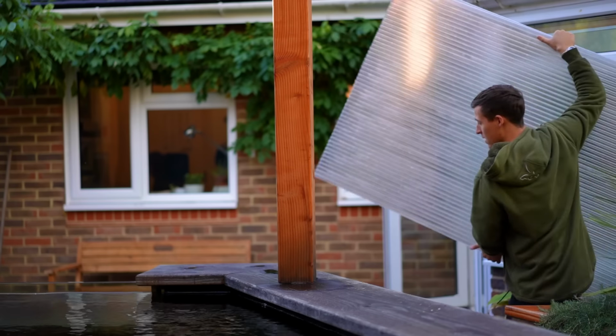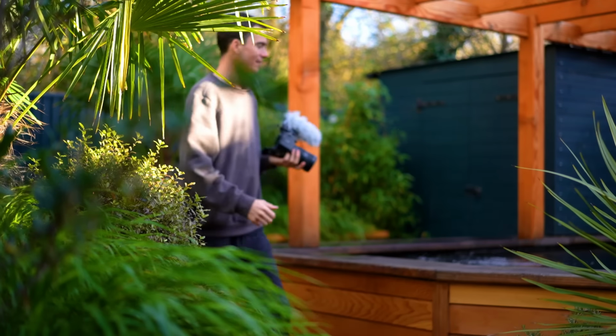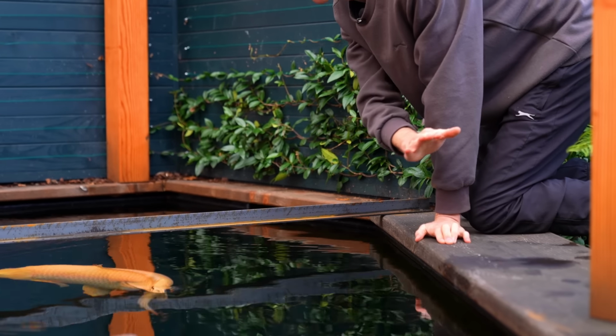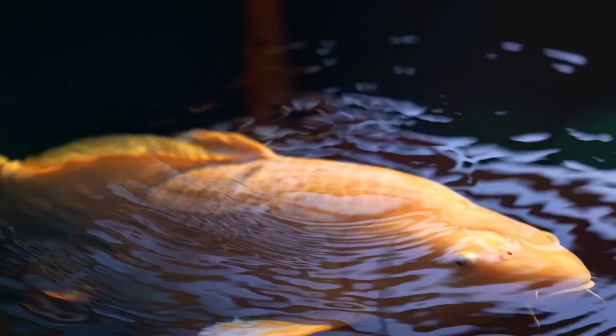With the short days of winter and the light starting to fade, we decided to temporarily put the cameras away and get back to work on the cover for my pond. It was the last job we needed to do, and once finished we could get back to measuring the two remaining fish, my giant goldfish and the beast of the pond.